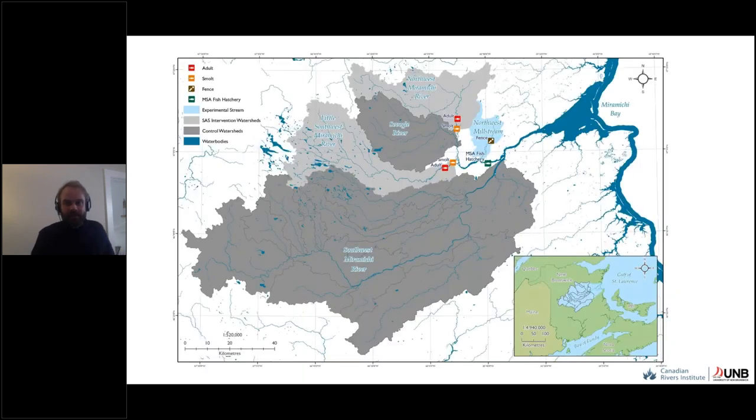Just shortly, my research with a SAS program was located in the Miramichi system. So the following work that you will see was mainly done at the Miramichi Salmon Conservation Center in Southeast, and in the Northwest Millstream, a tributary to the Northwest Miramichi that enters directly into the tidal section.